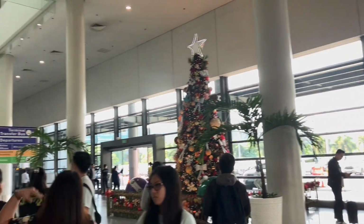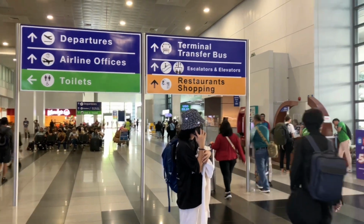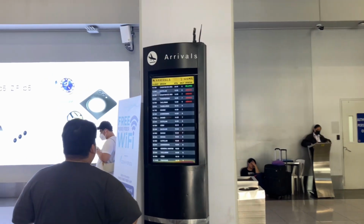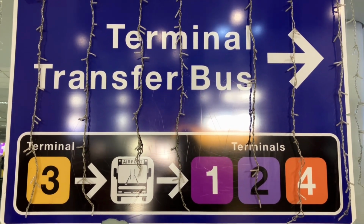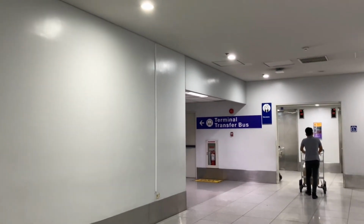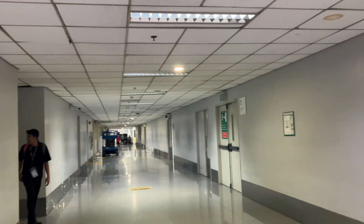So that's the terminal transfer bus. You can see the signs from Gate 1 of the arrival hall. Gate 1 or Gate 2 of the arrival hall. Then follow those instructions and you can get to the other terminals. So this is the terminal transfer buses going to Terminals 1, 2, and 4 because currently this is Terminal 3. Just follow the signs and you can get there, right? So that's the terminal transfer bus section.